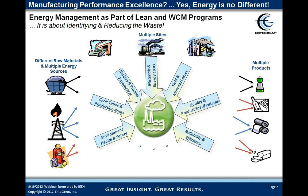Two, it's not as visible, such as a rejected product or a downtime on a piece of equipment on a line. So in fact, it's almost like any raw material usage where production operations need to track it and report against it by batch, by production run, or work order.